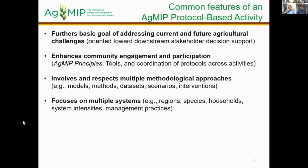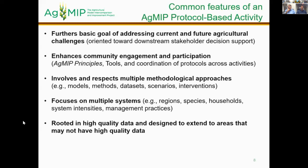We also try to focus on multiple systems. So we're not developing models that really only work in the same type of upper Midwest high input systems. Maybe the fundamental biophysical approaches or other things that we're modeling are transferable. And in that sense, we want to understand how we can scale out across regions, species, different types of households, system intensities, management practices, and more. But of course, the bottom line here is that everything we do needs to be rooted in high quality data and designed also to extend to areas that may not have high quality data.